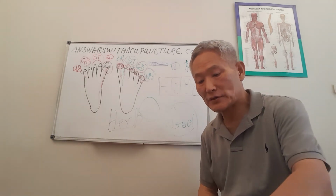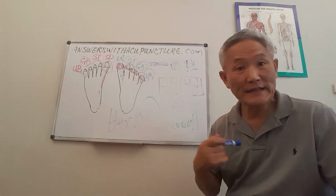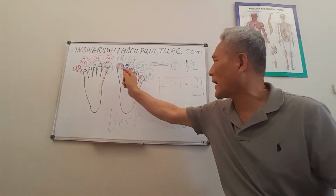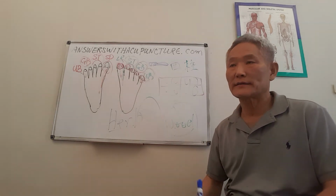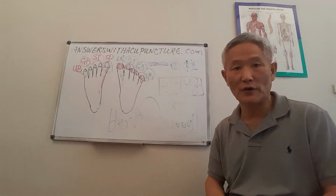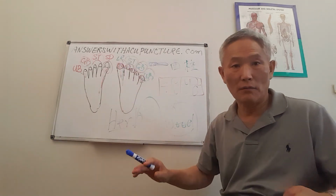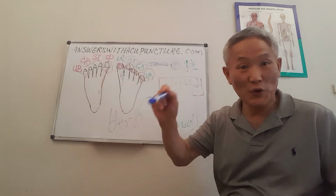One time, one patient came with cirrhosis, fourth stage, and I treated that and I cured them. And in his case, all 10 toenails were black, totally black. He got herbs for many months, and also many acupuncture treatments. And 2.5 years later, all these toenails disappeared. Then a new one grew up.